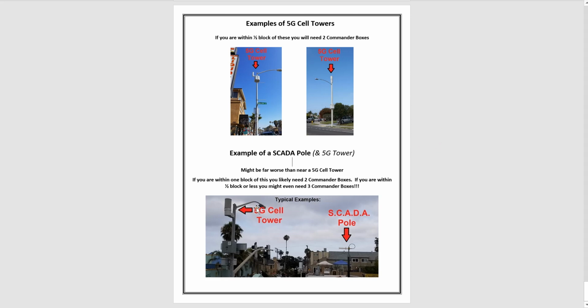So when you see this near you, or one of these very innocent looking antenna looking things, this could be a SCADA pole, which stands for supervisory control and data acquisition pole. Pretty not good to be close to this. Even within half a block of one of these, consider this like a giant cell tower, because these are very strong and very high frequency radiation.